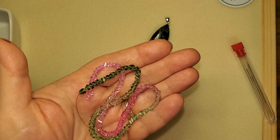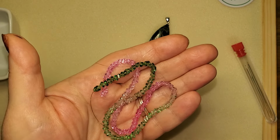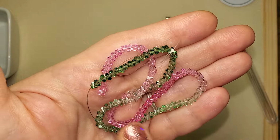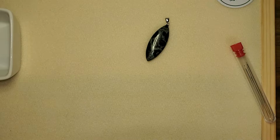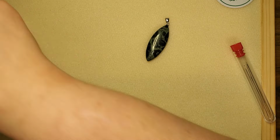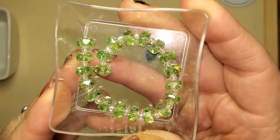This is the strand of crystal triangles, green and pink, full strand. Guys, these are 4 millimeters, and there's approximately 130 beads on here. And right now, I'm just loving life. This is amazing. Wow.